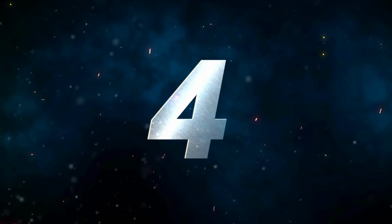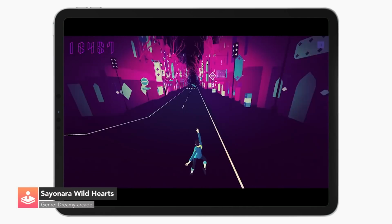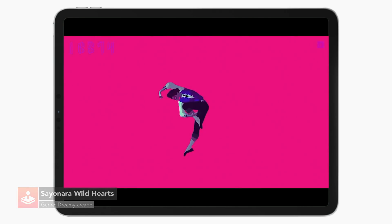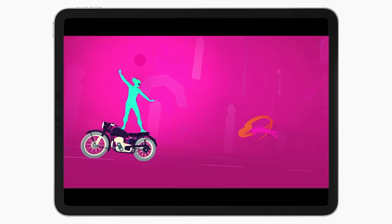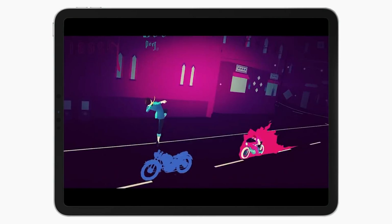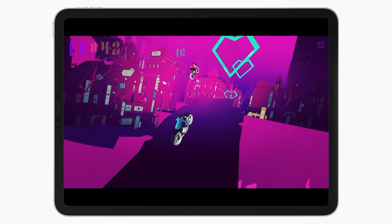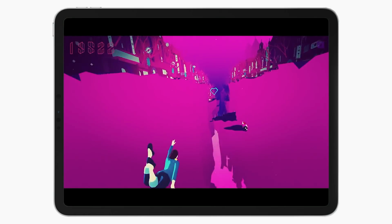Number 4, we have Sayonara Wild Hearts. I started playing this game and struggled to put it down. It's gorgeous, breathtaking, captivating, mesmerizing, all those descriptive words. It follows a young woman whose heart has been emotionally broken, and she goes on a journey to explore her inner feelings.